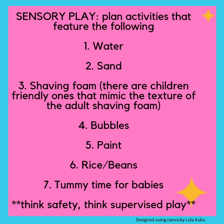Sensory play. Now, you want to plan activities that feature the following: water, sand, shaving foam, bubbles, paint, rice or beans or pasta, and tummy time for babies. Now, with all of these things, you can be as creative, you can be as open-ended as you possibly want to, but always think safety and think supervised play, because they're still quite young.